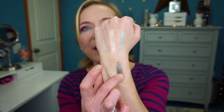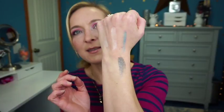Envy. I guess Envy because it's green, and most people think of green as when they're envious. But look how pretty that is. It's so pretty. These swatches are not really that great. Sorry about how crappy of swatches I'm giving you guys, but these are just beautiful. I do recommend them.